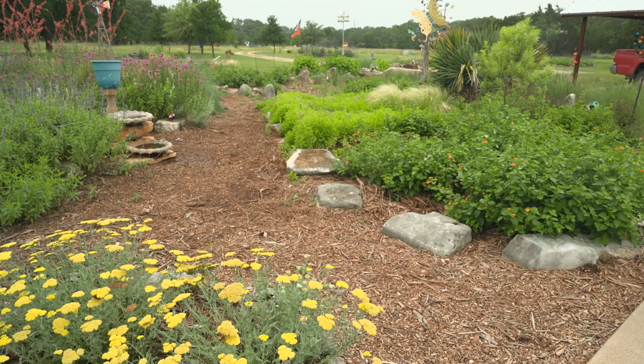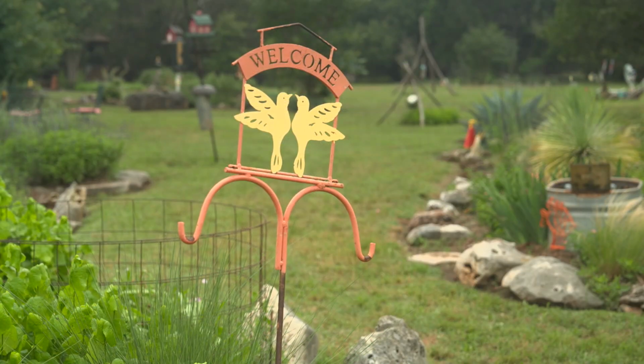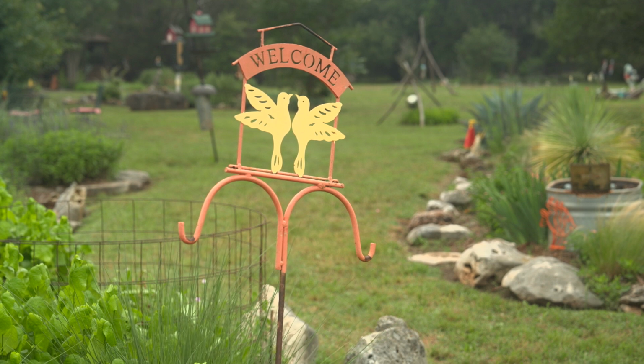And it's just something that when it's done, I come out and spend a lot of time sitting out here with a glass of sweet tea, on nice days, just to watch all the butterflies and bees and hummingbirds and songbirds and everything that just populates this yard all the time, and the color. It's amazing.